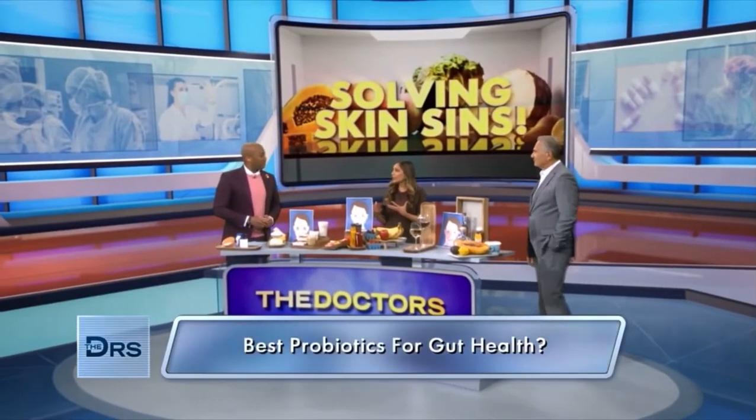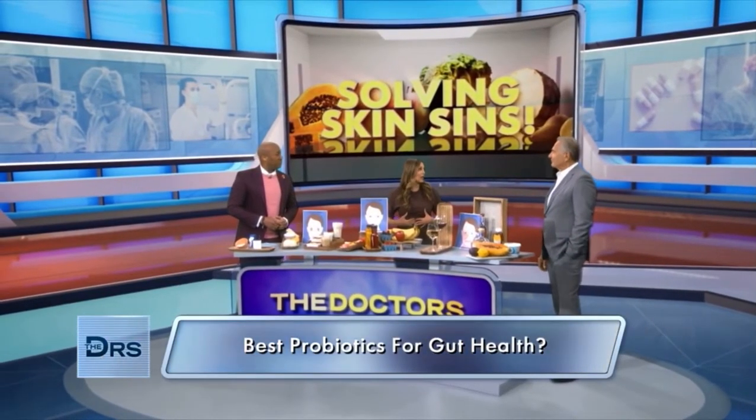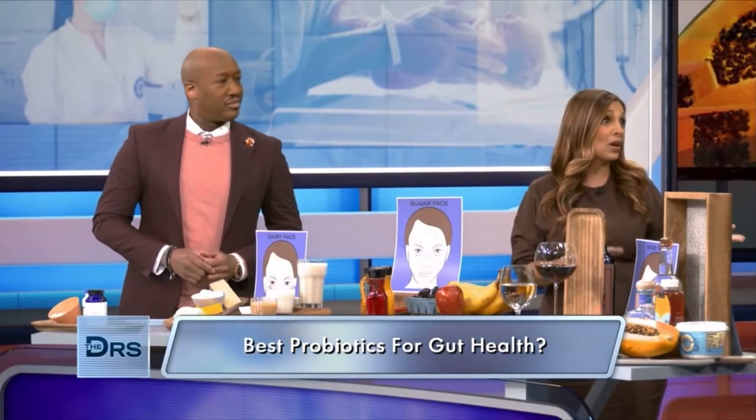Well, the most important thing to think about is the strain of the probiotic, because we know that a specific strain can actually affect how it runs through the gut. When you get through the stomach acid, we know the stomach is very acidic. So if you have something like a DDS1 strain, it can survive that, it can adhere to the intestinal mucosa, and it can work where it needs to work. All right, so not all probiotics are created the same.